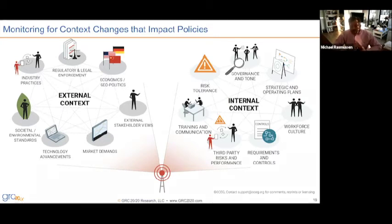The environment can't support that. So when we're monitoring for regulatory change and it flags that there's a policy that needs to be revised, we should look at other areas of context that might impact that policy too, so that we can address all the changes coming down on that policy or that type of policy and address it once instead of changing it again and again and again. So monitoring for regulatory change is the piece of other monitoring that has to happen as it impacts that policy. Next slide, please.